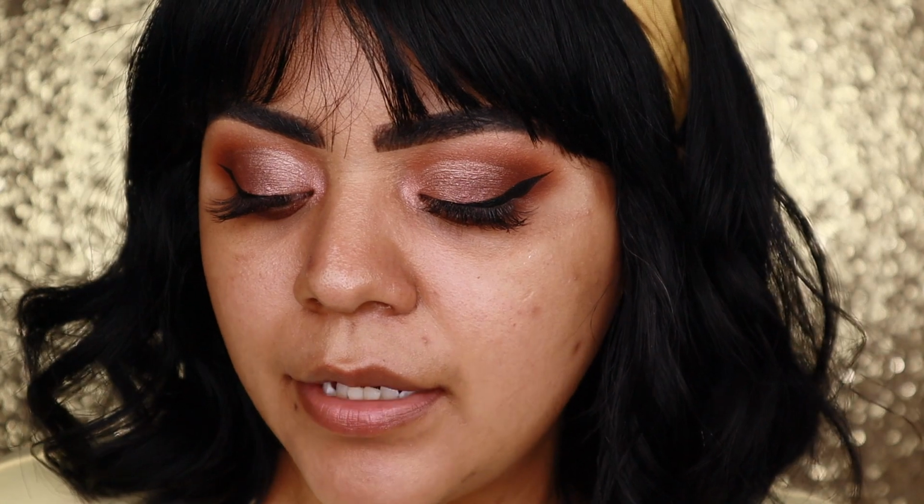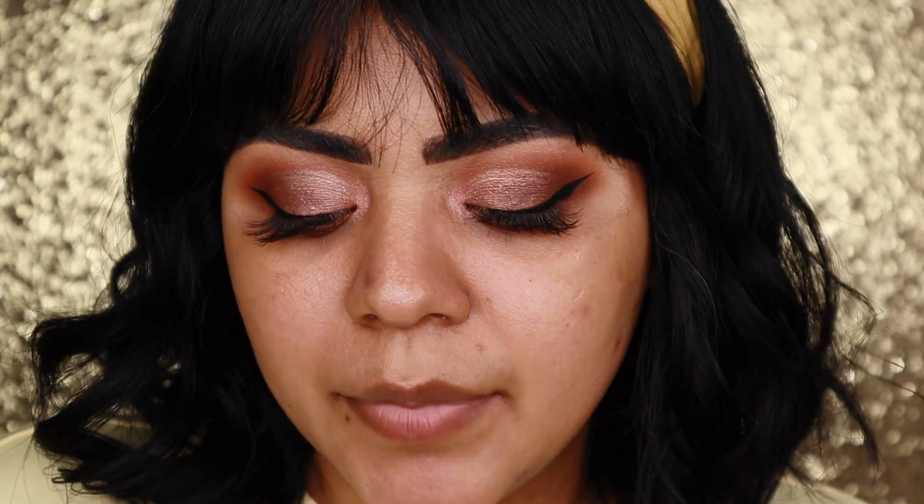So I'm gonna go ahead and prime the right side of my face. I am using the NYX Marshmallow Primer. I did pick up the full version, but I'm still kind of testing it out. So far, I do like it with my other foundations.